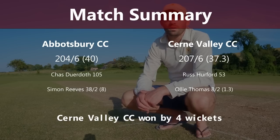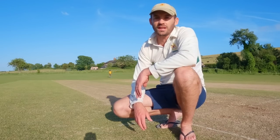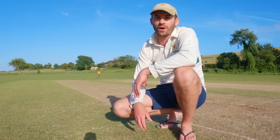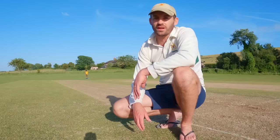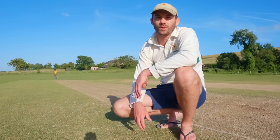They batted pretty well, so can't complain. Pretty disappointed with my batting effort again. Unfortunately, going through a bit of a rough patch lately. But that's cricket. Hopefully tomorrow at Winchester I can do a bit better and get a few on the board.